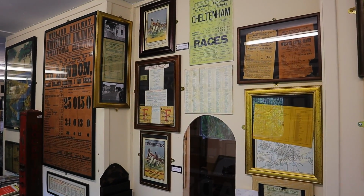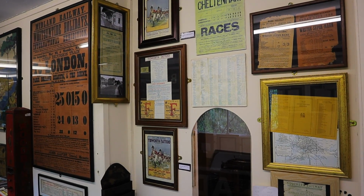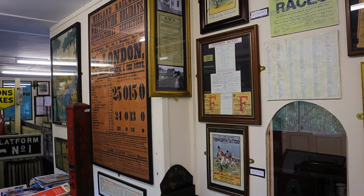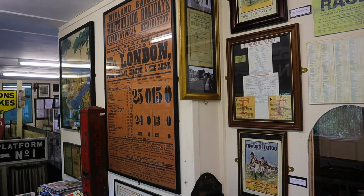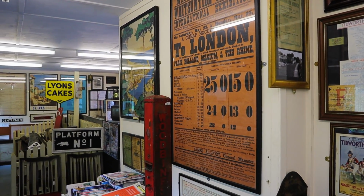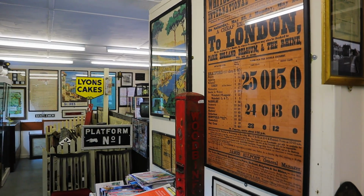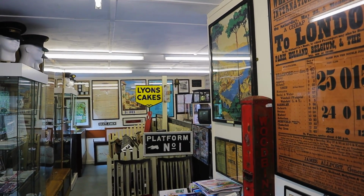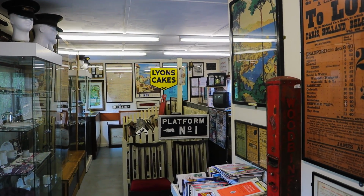So this is the museum here at Blunsdon Station. In fact, Blunsdon Station wasn't originally a station, it was just a small halt. I think it closed in the late 1920s and then was a milk stop for milk crates, milk floats. I think that carried on until the 1930s, and of course the line closed in the 1960s.